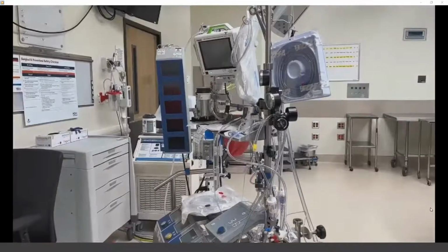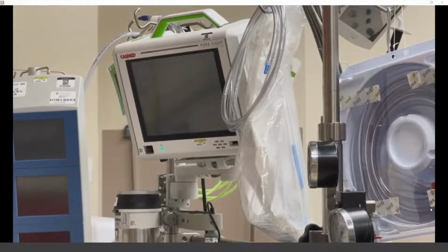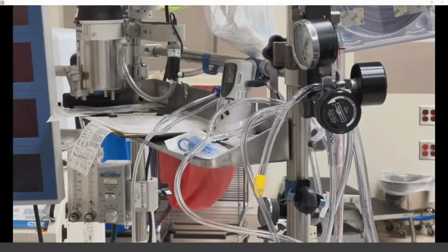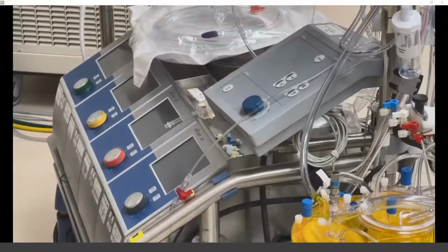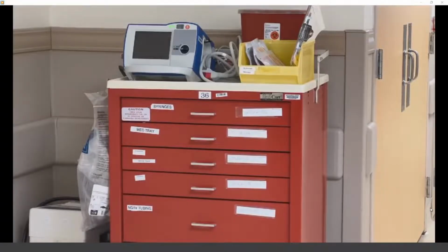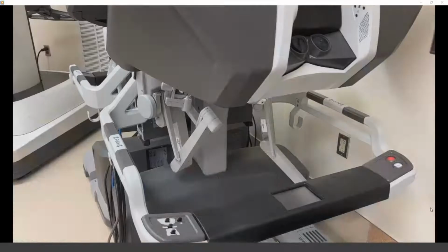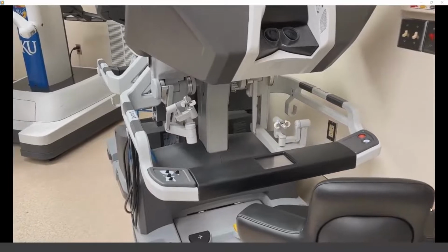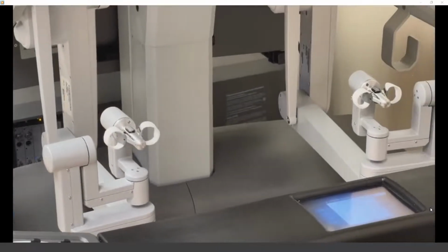That's the heart-lung bypass machine, or the cardiopulmonary bypass machine. So if you have to have a procedure that involves the heart, either having blood vessels if you've had a heart attack, or if you have some vessels that have some blockages, or sometimes we replace the valves inside your heart, this is the machine that your body would be connected to keep you getting the oxygen that you need and remove the waste. That's an emergency cart for anything that we might need during surgery. That's our Da Vinci robotic machine for our robotic surgeries. We actually have 4 of them here at Wesley.